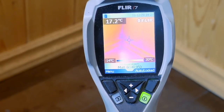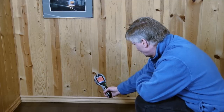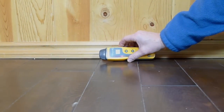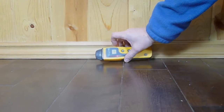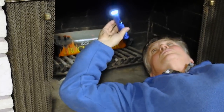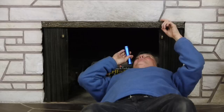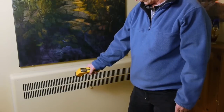An infrared camera helps identify potential moisture penetration in the basement. The presence of moisture can then be verified using a moisture meter. The visible interior of this fireplace cannot be overlooked. The presence of heat is confirmed using the infrared thermometer.